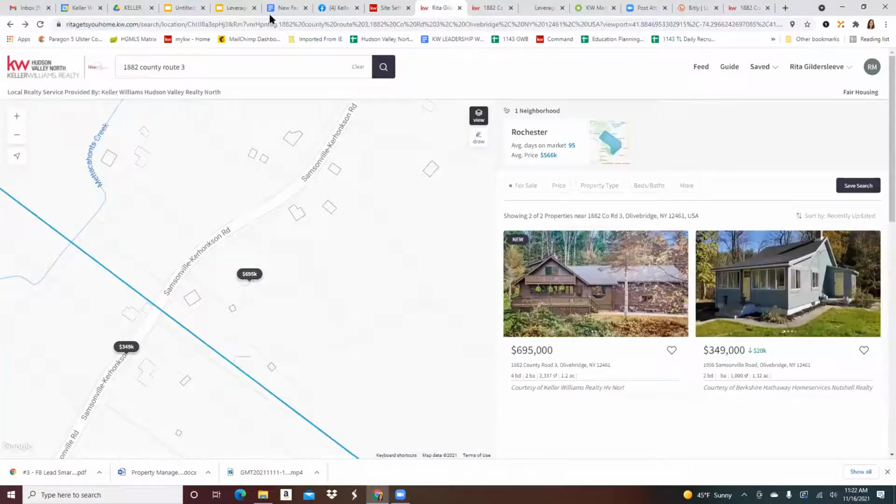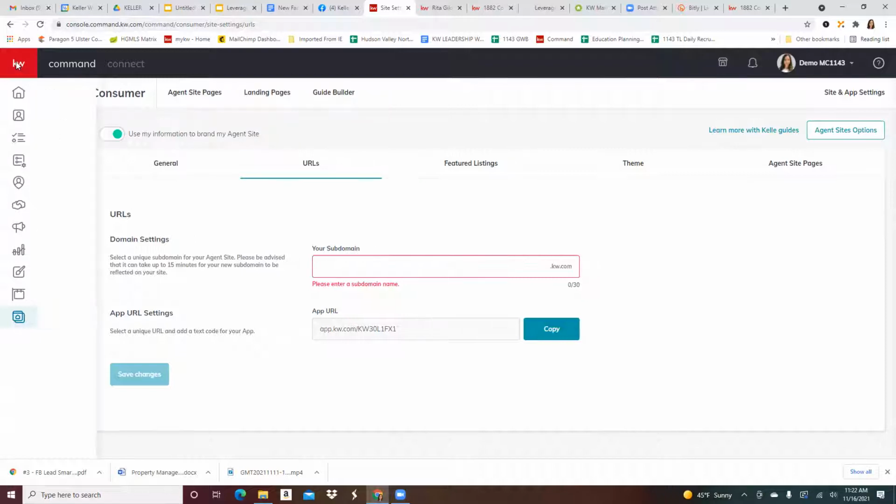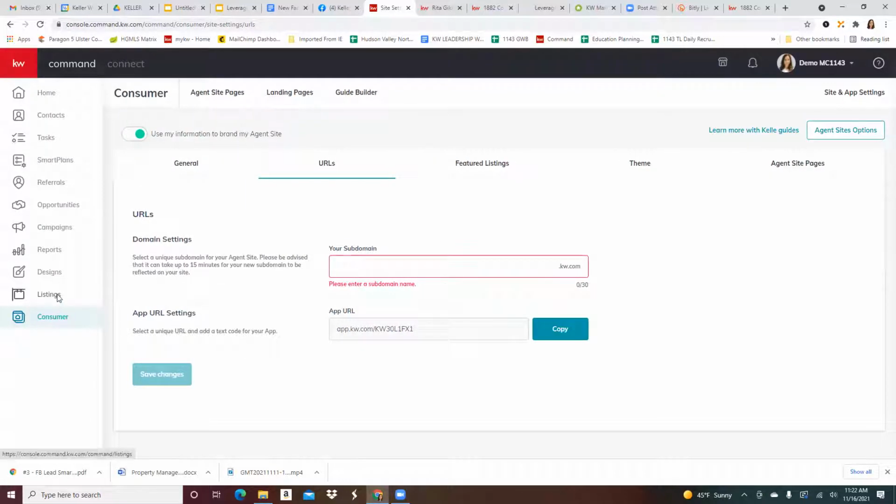Now, once you have that, you want to go back into Command. And this is where the first stage of really marketing your listing is collecting the information. So the first thing you need is a short code. The second thing that you need is any marketing materials that you're going to want to use.